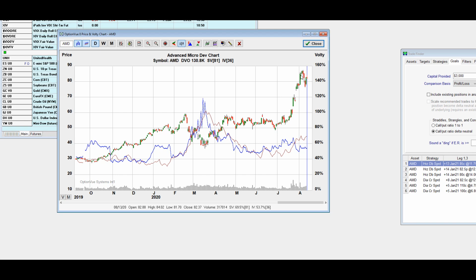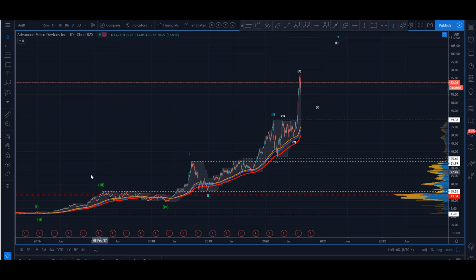But I don't like to do that because I want to be hedged. You could say, all right, I want to swing for the fence here because I think AMD is overvalued. Well, do you want to fight the trend here? Trading rule number one, the trend is your friend. Don't fight the trend, don't fight the Fed. Two things that we're experiencing right now, trend and Fed.